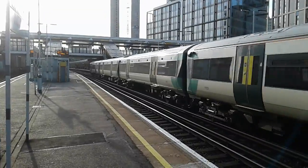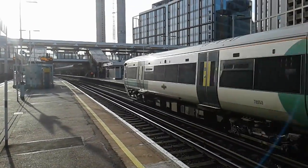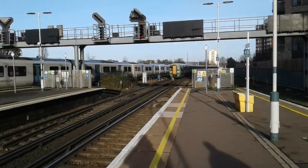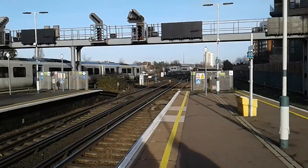And today we're at East Croydon. This is probably going to be an assortment of various lines, so I'm not even going to try and hazard a guess as to what line I'm actually on. But you're going to be seeing services from Southern, Gatwick Express, and Thameslink.